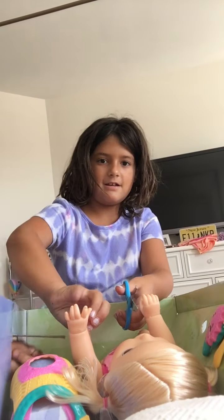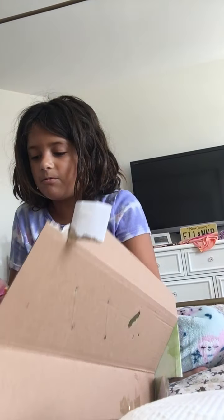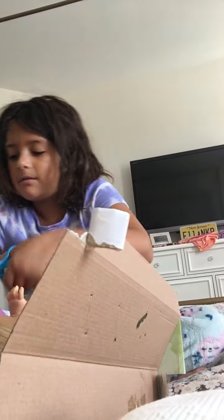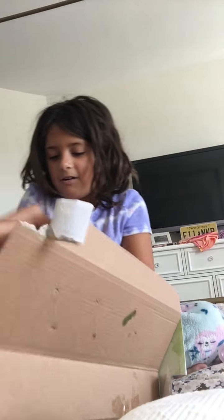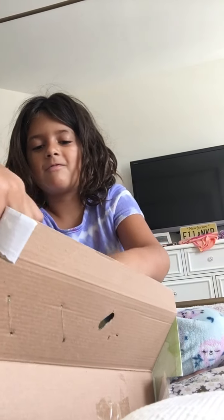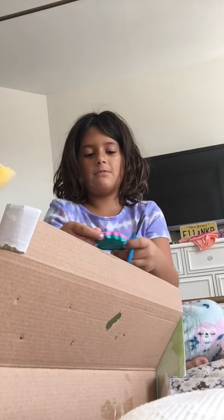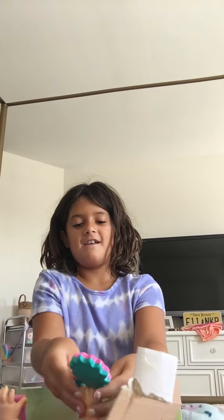Okay, we're gonna try to open up here. Ooh, this is a cool thing. It's a little carrier. I'm definitely gonna use this. It might fit Ellie. Here's her rattle. We're just gonna cut everything out. Oh, my sister got the brush out. This is a brush like the one that came with my old Emma. Oh, it fell. A little rattle that she can hold, which is super cute.